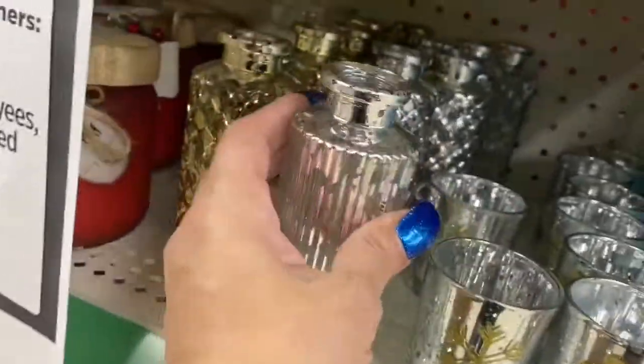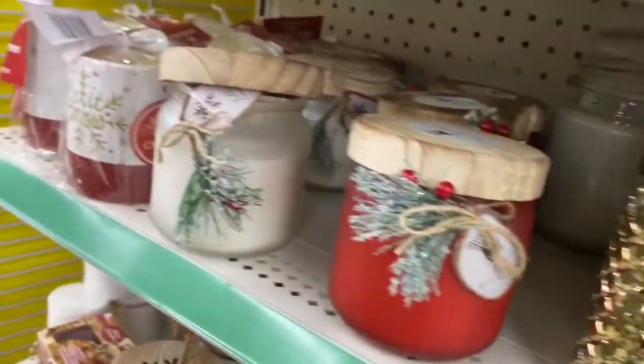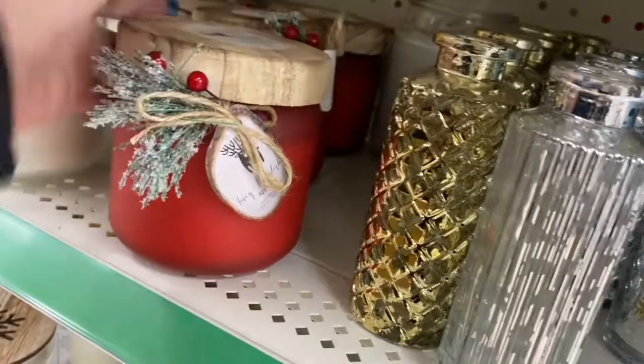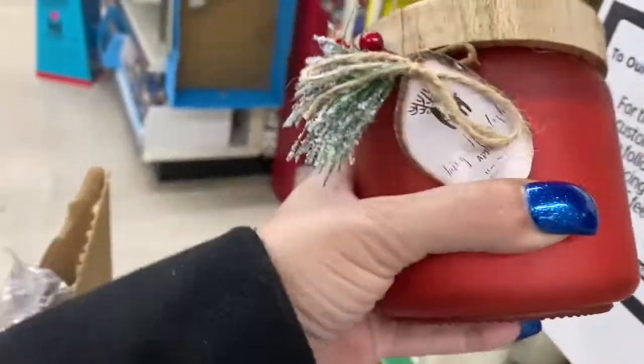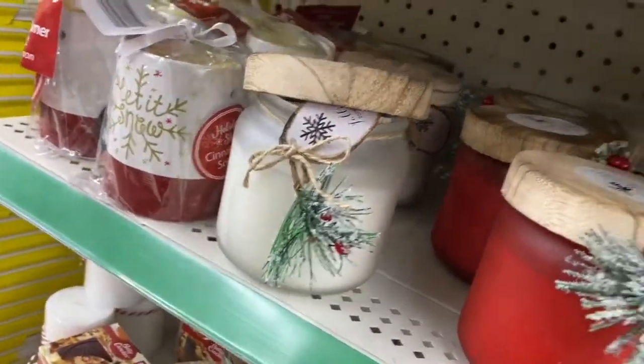So they have them in different kind. I don't know if you could see back there. It's not bad for $1. And look at these candles. They're so beautiful. I love that top. And look. So these are $5. And they look much more expensive than that.